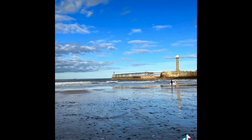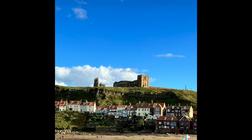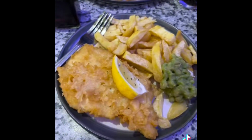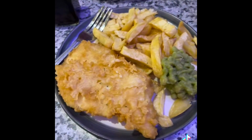We then got to Whitby and oh my gosh, look at these views. It was amazing. Then it was fish and chip time. So I ended up getting a small plate. I didn't intend to, but they offered me it and I thought, brilliant. I had that with the dandelion and burdock. I've got no clue how many sins is in this, but I've just enjoyed it.